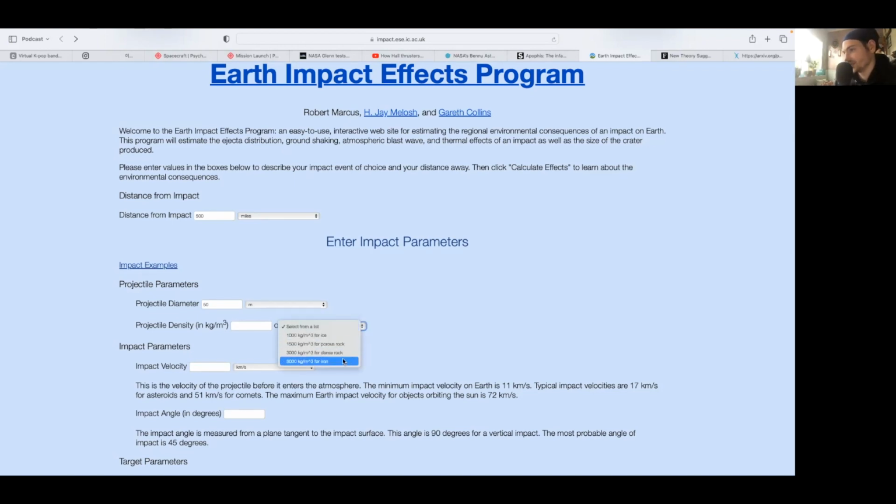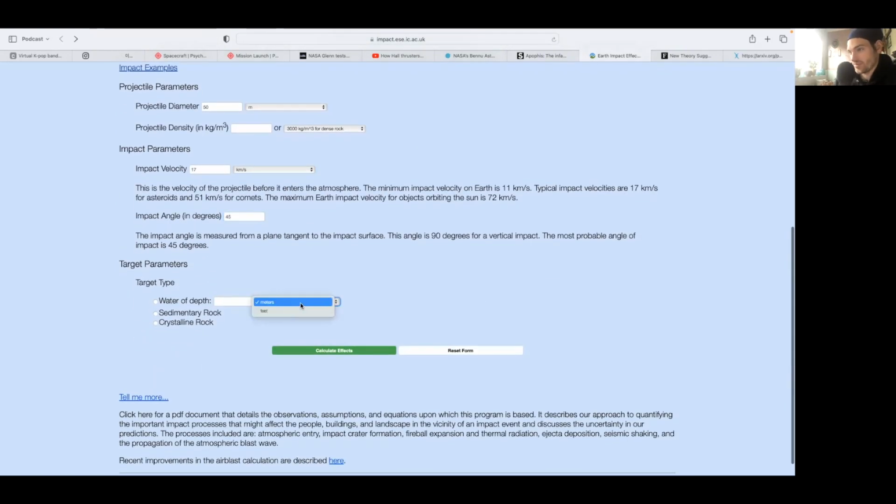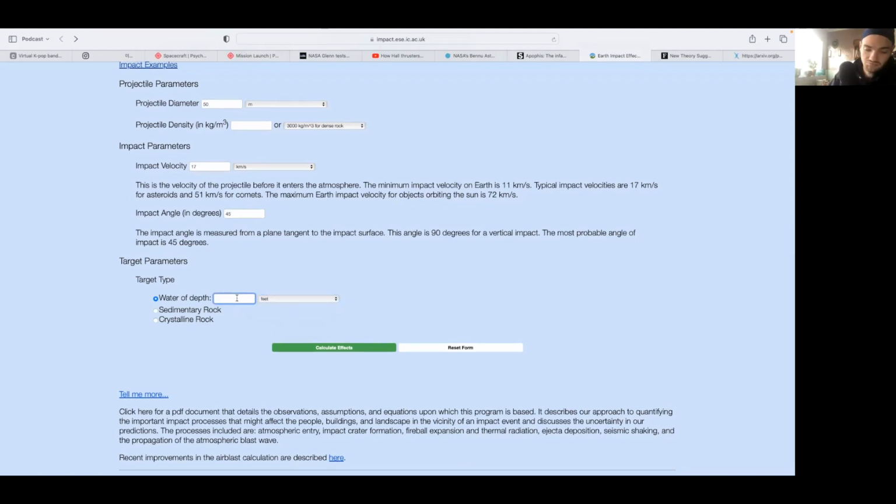Density? Let's do one that's kind of in the middle. I guess dense rock. Impact velocity. All right, I guess we'll do this in kilometers. I guess we'll do 17, right on the dot. Typical velocities are 70 kilometers a second for asteroids and 51 kilometers a second for comets. Impact angle. Yeah, we'll do 45 degrees, so it kind of hits us at an angle. Water depth. We'll start with water depth. Near the coastline, so let's say about 500 feet.